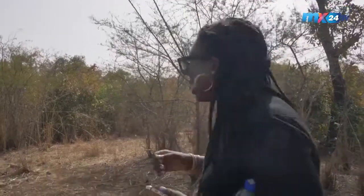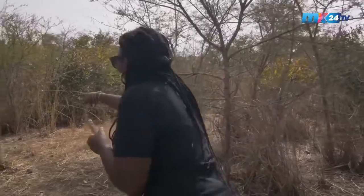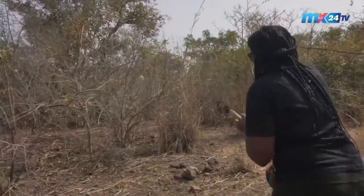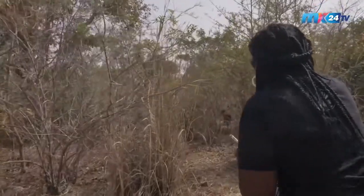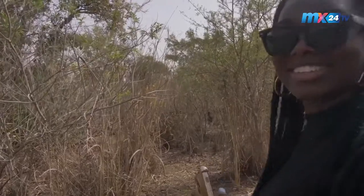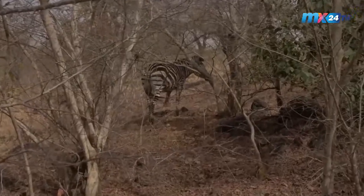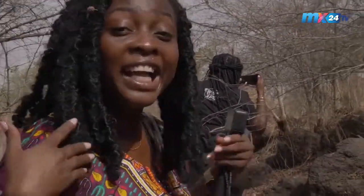I could hear something behind me. Look. Watching. Walking away. That's really close. This moment is so beautiful. Even in the wild, they are okay for us to get closer to them.